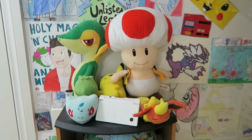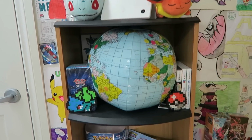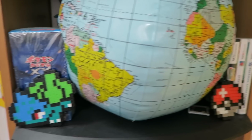Top shelf here, we've got a whole bunch of different plush toys I've been given on Mail on Monday or have collected before. And then we've got the DSi console as well, which we did get sent in a #MMM. Below that, we've got a whole bunch of 3DS games I've been sent on a #MMM as well. Then we've got the globe where we keep all sort of stickers of where people send us mail from, which is pretty cool. It's been building up recently.